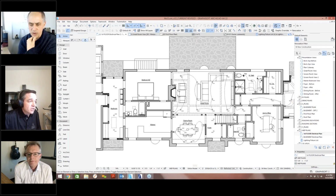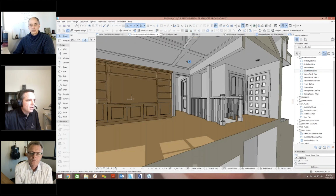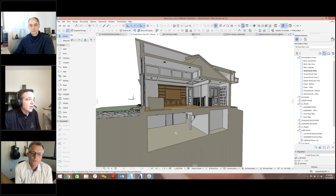But the light fixtures that you see in the reflected ceiling plan, the reason I'm showing this is they're the actual lights that also show up in plan and in the 3D model, so that they're serving dual purpose. And in Twinmotion, those lights get activated for the lighting in the Twinmotion model. What else did you want me to?